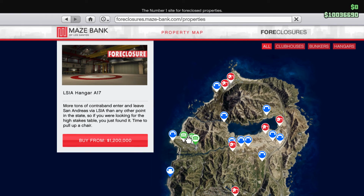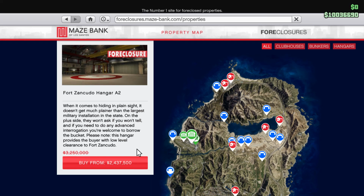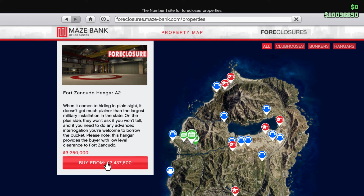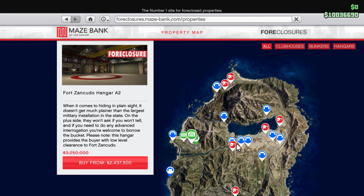Or the most expensive hangar, which I think is normally like 3 million. Yeah, just over 3.2 million. So 3.25 million, depending on how you say it. Buy from 2.4 million. So that's not actually too bad. That's a good savings for those that are into that kind of one.